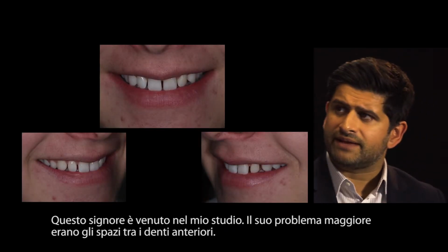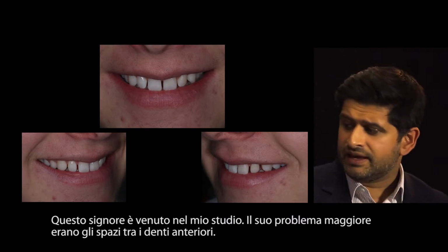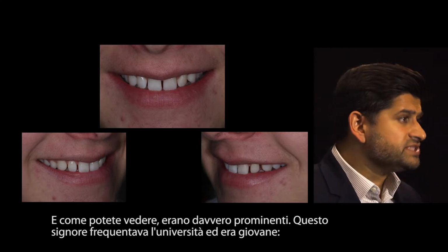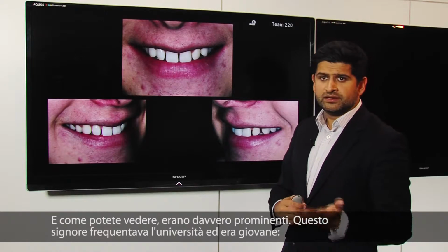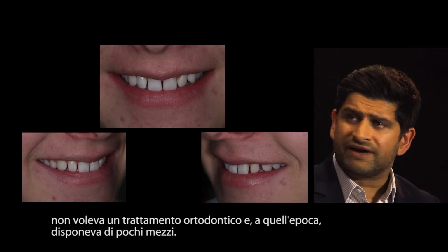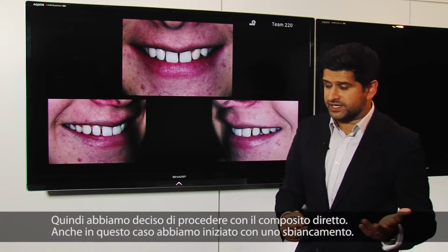This gentleman came to see me. His main issue was the gaps between his anterior teeth, and you can see they were quite prominent. The gentleman was going to university, so he was only a young man, and he didn't want orthodontic treatment. Finances were limited at the time, so we decided to go with direct composite.